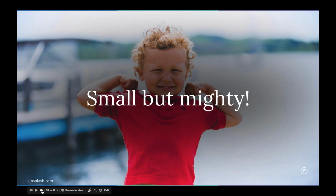Remember, even if you're a team of one, you are small but mighty. You can get this work done. As Valerie said, it's very achievable. You just got to bite off a small piece and go for it.